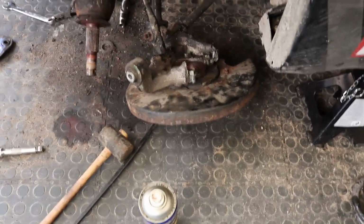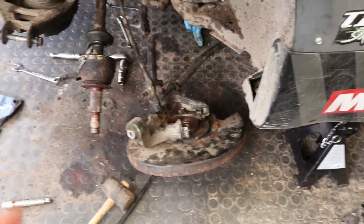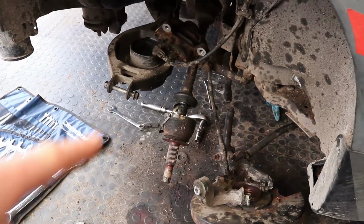This is where we're at with the hub and stuff, just so you can see in daylight, because last time it might have been in dodgy lighting, I'm not really sure. Obviously that's where it snapped. I have since got a new boot for that as well, which I've watched how to do, which isn't a priority to do yet.